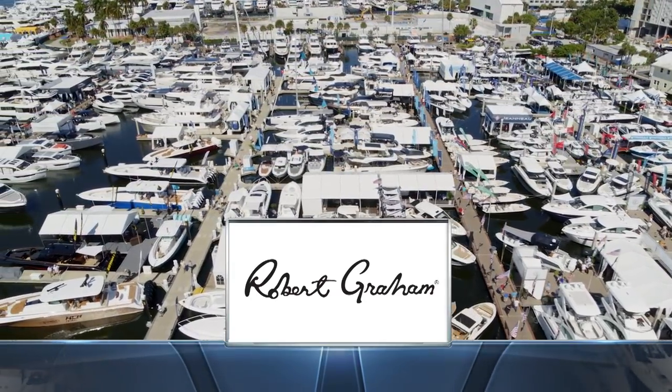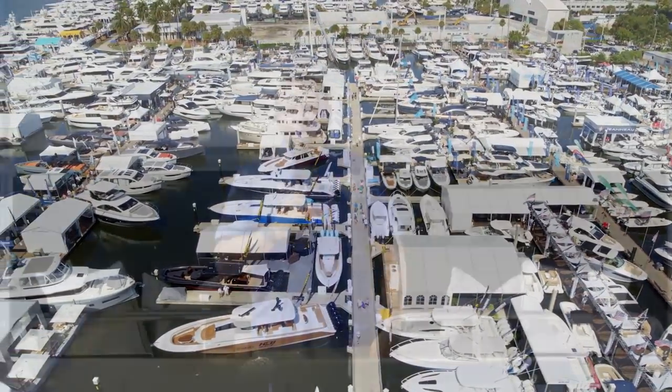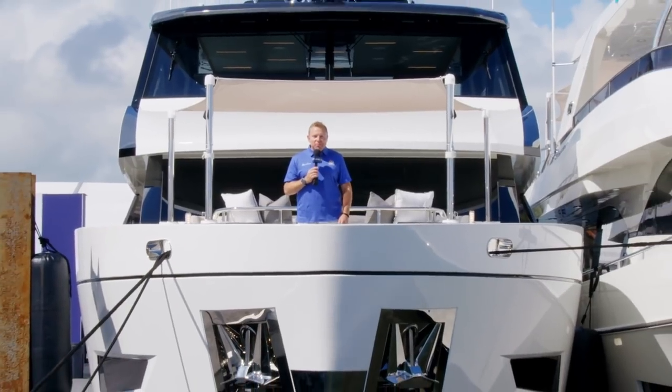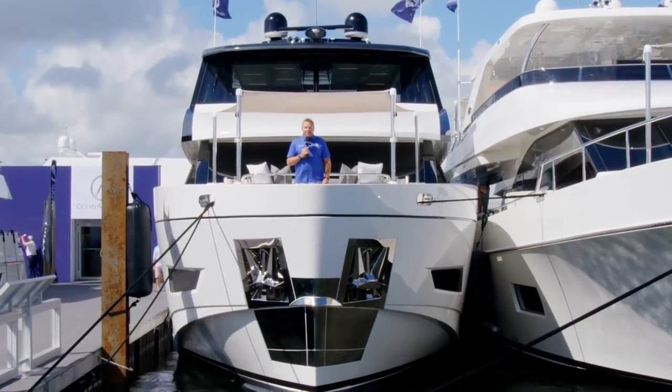As the show continues, so too does the revolution line of Ocean Alexander, and this is their beautiful new creation, the 84R. This isn't just a radical departure from where Ocean Alexander have been, more a breathtaking precursor of where they're going.